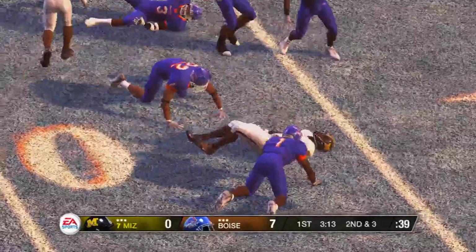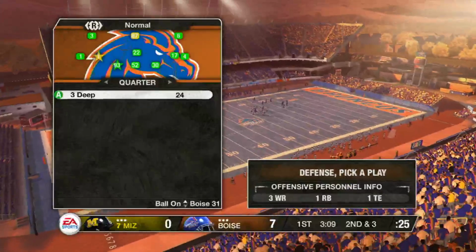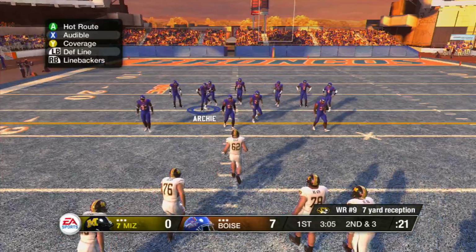Throws complete, and he's hit right away. That ball was thrown high. Yeah, but this receiver knew he could jump up and get it. Great play. This is why this kid is all everything. There aren't many guys that can make plays like that.